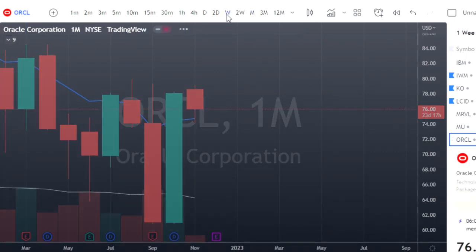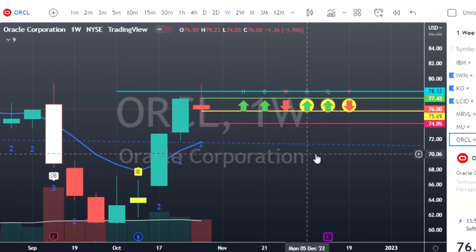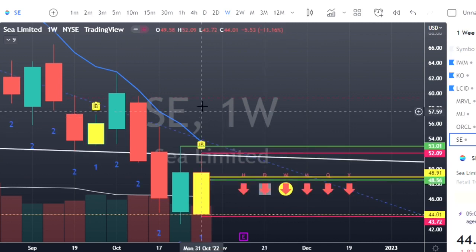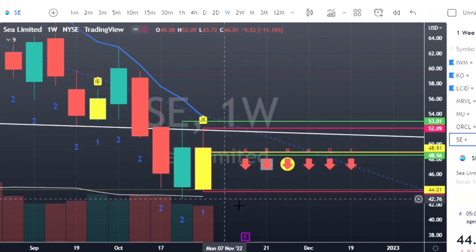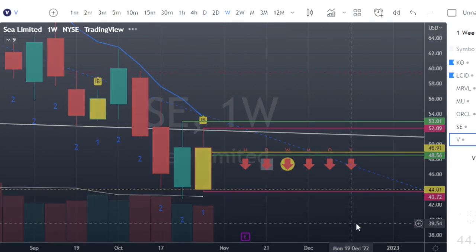Head back to the weekly now on Oracle. 2 up red, we can look for puts at 74.05. SE, that's C limited, inside bar. So again, full time frame continuity to the downside. So we can look for calls at 52.09. I would like to see puts on this. I would like to see it trend down. So we can look for puts at $43.72 on SE.